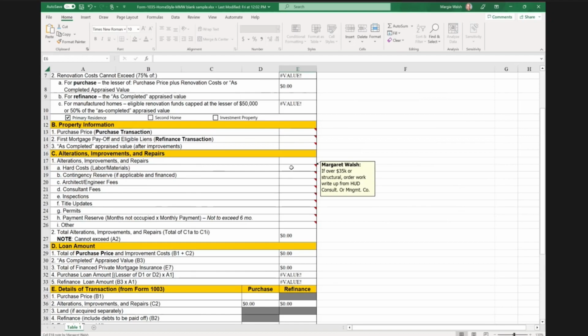On the conventional, you'll know immediately if you have a bid over 35,000. It's not the total on the bottom here like the FHA. You'll know immediately if it's over 35,000, you need that work write-up from the FHA HUD consultant or one of the management companies that I'll show you the list for when we get further into the program here. Contingency, same difference, 10%, 15 if utilities are off, or whatever the consultant says.